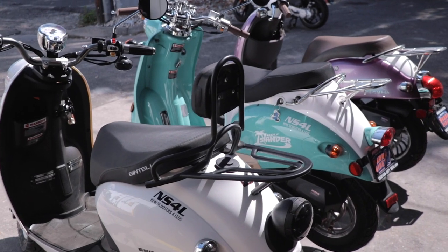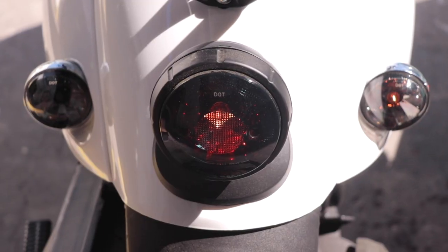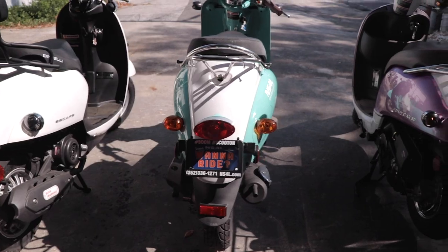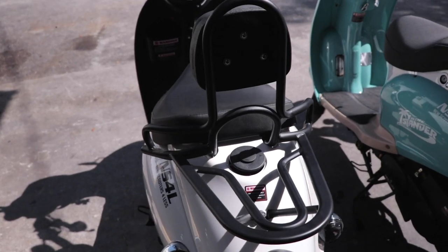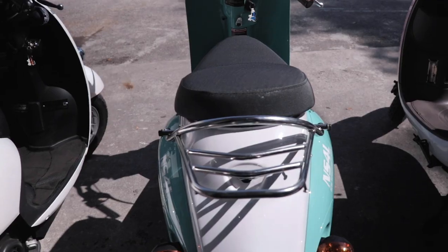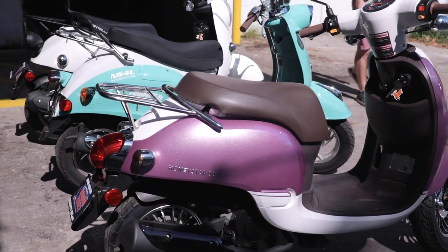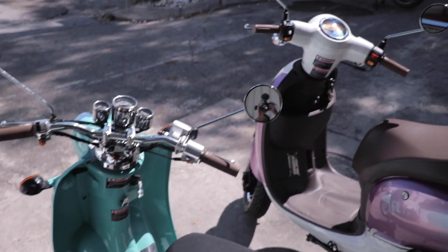Taking a look at the back of the scooter, you see the same basic setup across all the models. The Bintelli Escape adds an interesting smoked lens on their taillight, which is pretty unique. And you can also see that all three models come equipped with storage back racks, which make adding accessories like milk crates and top boxes a breeze. In all, you can see that most of the important features on these scooters are similar across the board, while any differences are largely aesthetic. This means that ultimately it's largely about personal preference.